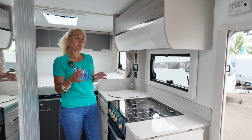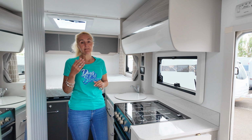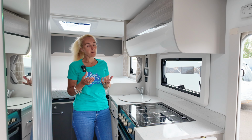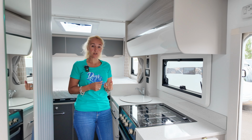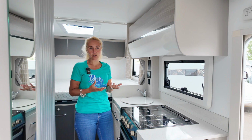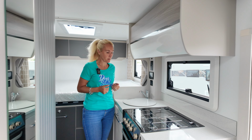Now if people aren't aware of the diesel heater, normally Truma, you're probably used to having it run off gas or electric, whereas this one, instead of running off gas, it runs off the diesel in your diesel tank if you're off grid, or if you're on electric hookup, it uses the electric like usual. So that's what that is, just to explain if you weren't familiar with it.